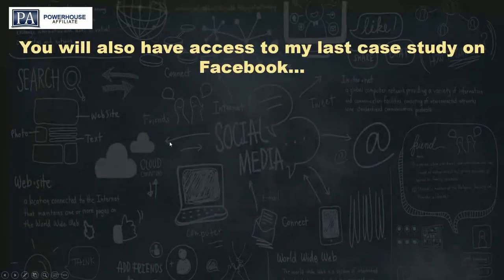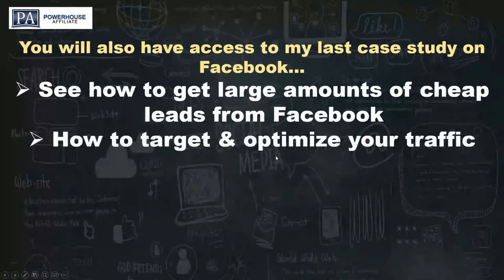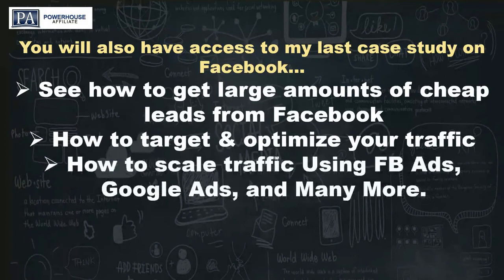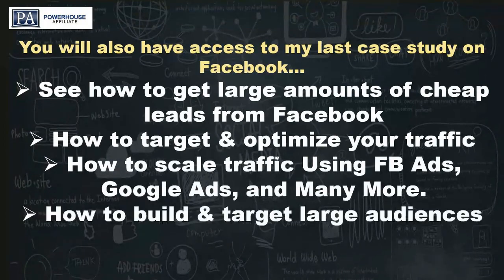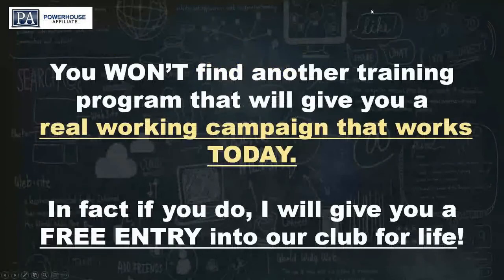Now, also, you're going to have access to my last case study on Facebook. So you're going to see how I got large amounts of cheap leads from Facebook, like I mentioned earlier, how to target and optimize your traffic, how to scale traffic using Facebook ads, Google ads, and many more, and how to build and target large audiences. So you're not going to find another training program that's going to give you real working campaigns that work today.